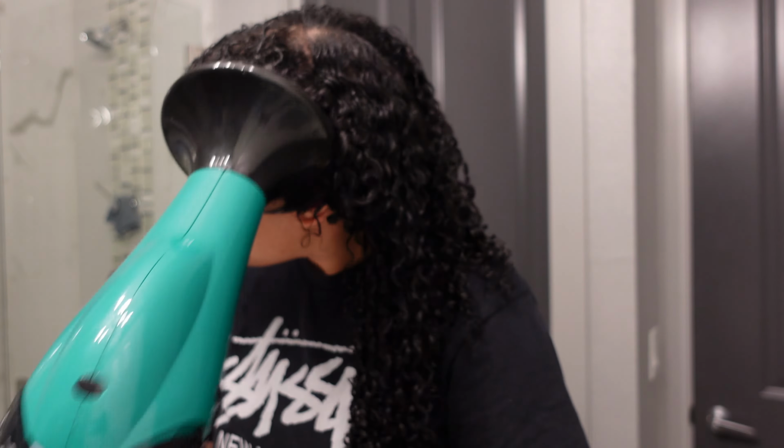With my hair flipped over, this is going to get your roots and the top of your hair, like your strands, to stand up more, and it's going to add more volume because obviously you're drying it upside down. So the way your hair is now, it's going to dry like that. And once you flip over, you'll see the volume all around the top. So I'm gonna do that.